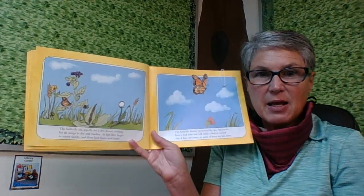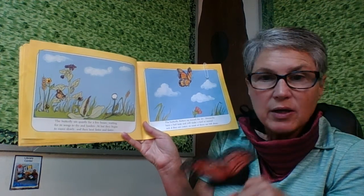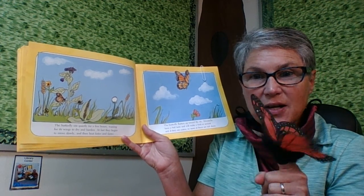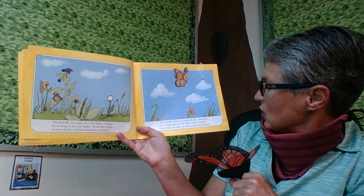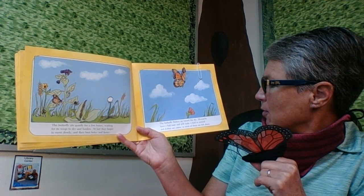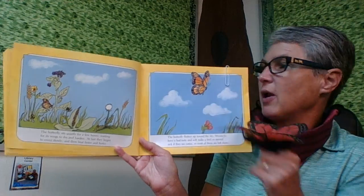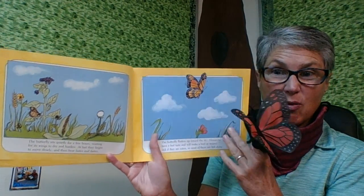All right. The butterfly sits quietly for a few hours, waiting for its wings to dry and harden. At last, they begin to move slowly, and then they beat faster and faster. The butterfly flutters up towards the sky. Monarchs don't taste that great, and they will make a bird or an animal sick if they are eaten. So most of the animals leave the monarch alone. Now we can take the paperclip off since we've gotten up to the part where we stopped.